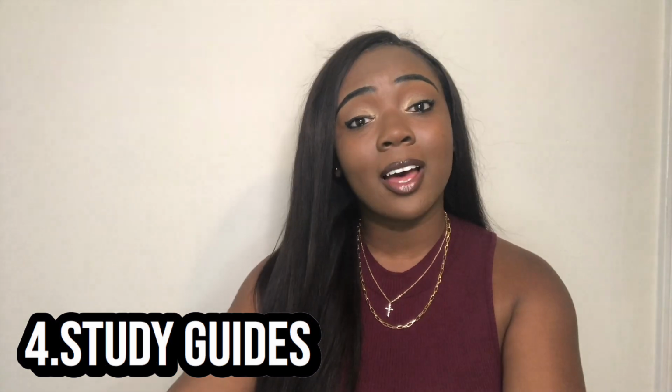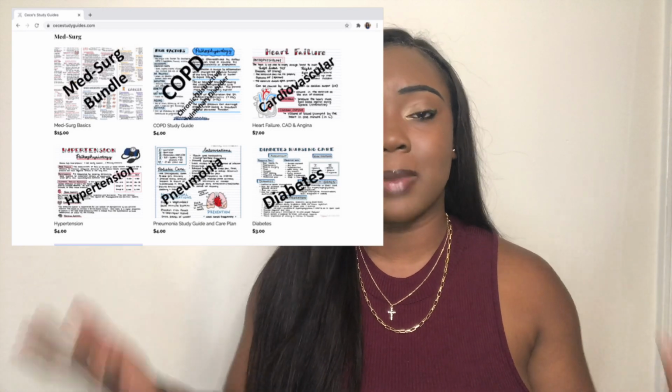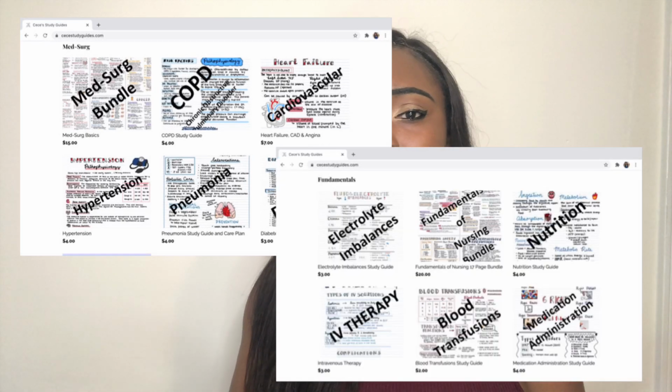Another good resource I think you should do is go online and look at study guides that are already online. I personally am really investing in this journey, so I like to pay for mine. They're not that expensive. You can go find so many of them, but I honestly think that the best one is on Etsy. It is Cece's Guides. Now, I'm not just saying this. I use this guide and it is perfect. There's so many across so many different aspects of nursing school, and it's made by a nurse, because who else is going to teach you something other than a nurse?